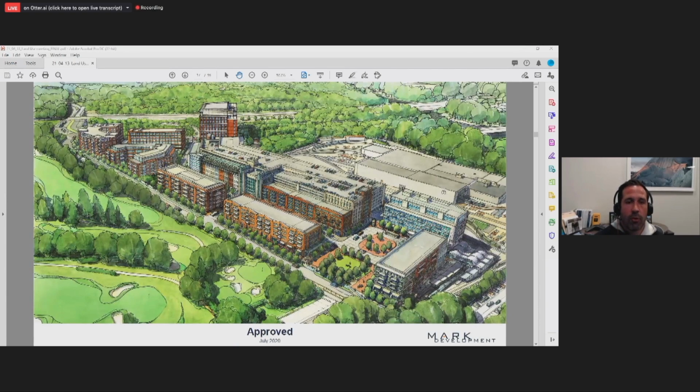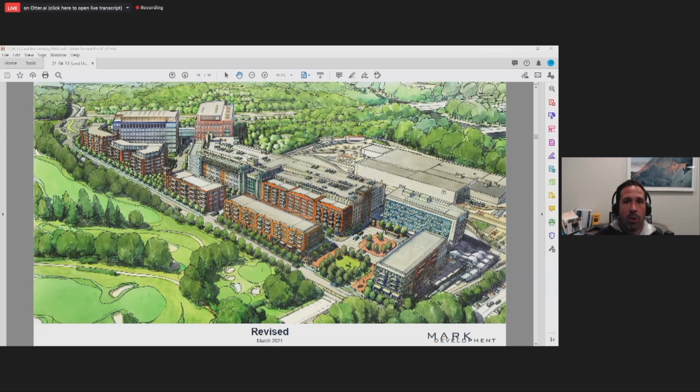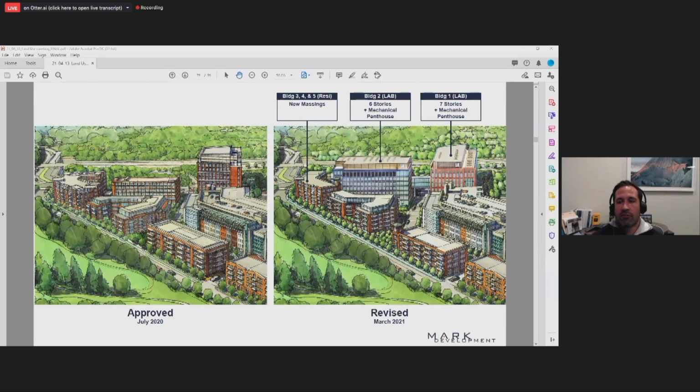So these are now some before and after renderings. I'll walk you through these and happy to come back to them later in the presentation. This was, as I mentioned, the 170-foot approved general office building. This is what we're proposing now. As you'll see on the next slide, that's a 7-story and 6-story building with mechanical penthouse above.